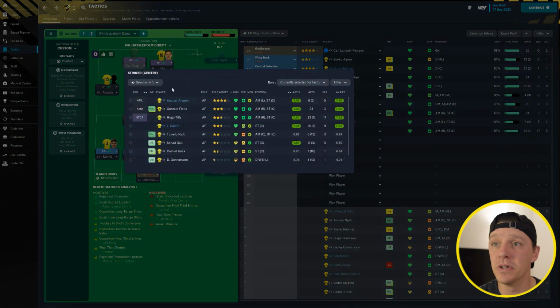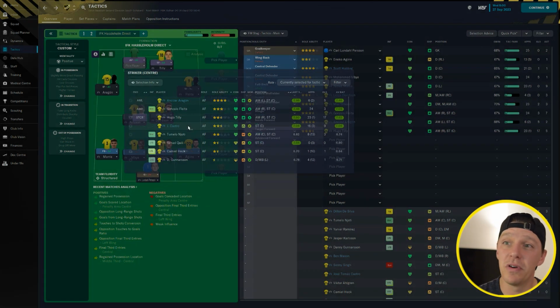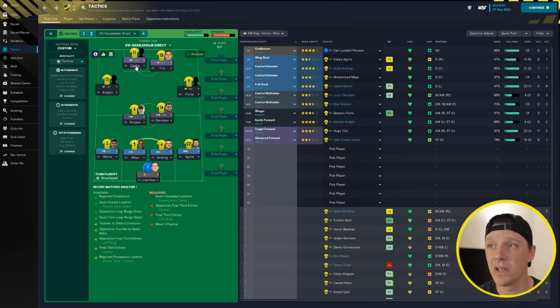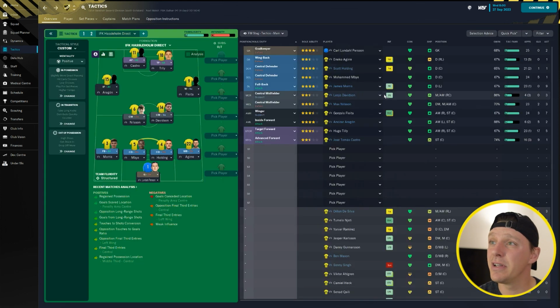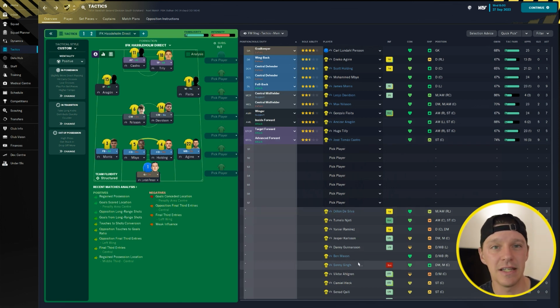And then the other forward is pretty much, we've gone with this guy called Castro, another loanee, and he's banged in 9 goals in 16 appearances, 7.06 rating. And for those guys that are on loan, we've had 1, 2, 3, 4, 5, 6 guys on loan with another 3 that we brought in. So it's kind of a little bit of loan FC to get us out of this division.